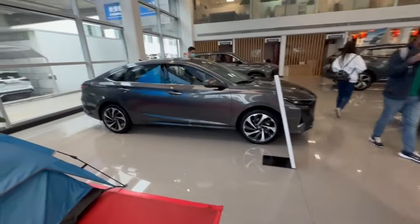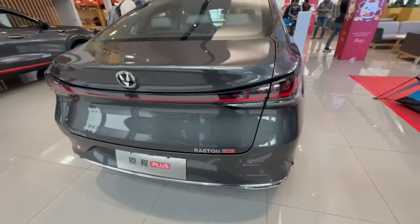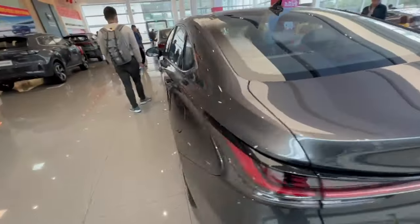So going here, they also have other cars like this. I think this is the... Ano ba yun yung kanina nakita ko? Rayton Plus. So this is also nice.